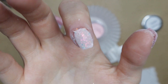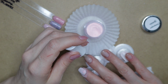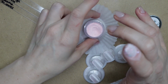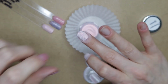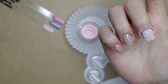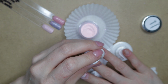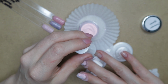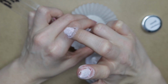It's actually on my fingers right now. That's the clear builder gel that I'm wearing on my right hand. On my left hand, I am testing the rose pink builder gel from Dipalicious, just so you know what's on my left hand right now. I do like to try out other companies' products, even when I have a favorite. I still like to hunt and try other things and see how it compares and see if my favorite still stays my favorite. Does that make me crazy? Anyways, I'm just going to keep dipping and I'll be right back.